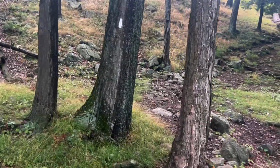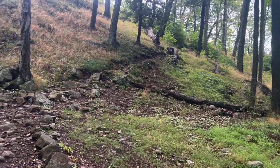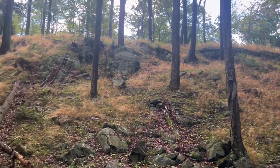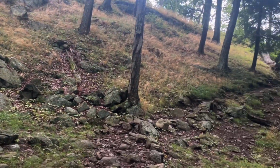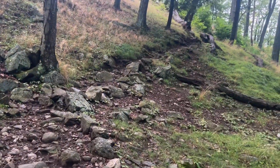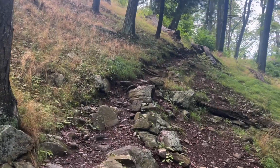The landscape this morning is really pretty. We've been climbing little rock hills like this up and down all day yesterday. Some small, some not so small, but it just continues.